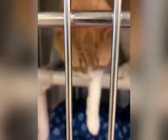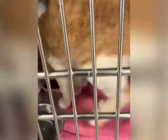Then we have Kristoff. Kristoff is orange tiger and white. He was a stray. And here he is. He's 4 years old, about 11 pounds. He's a nice orange tabby, red tabby, and white. Beautiful boy. And he talks too, right, baby? He's going to eat.